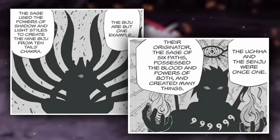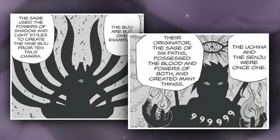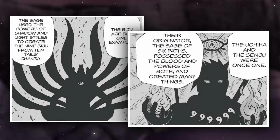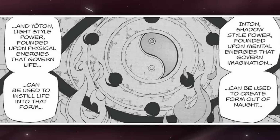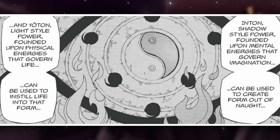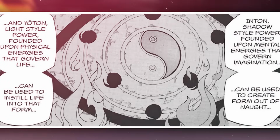To further add on to this, Uchiha can only maintain it for a few seconds at best because they only possess one half of the Sage's Six Paths chakra. When you combine the Yang chakra of the descendants of Ashura, you can bump that time limit up by 1 minute, which in a battle is an utter eternity. Hence why Danzo gave Sasuke such a problem.